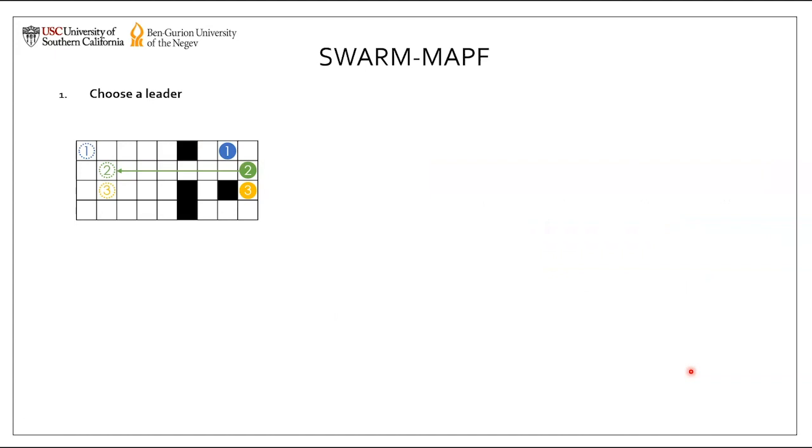Now let's look at our algorithm, SwarmMAPF. SwarmMAPF combines the idea of multi-agent pathfinding from artificial intelligence and formation control from robotics. It first chooses a leader among the agents. The idea here is that we want to choose a leader such that if other agents follow the leader's path, the number of time steps when they have to compromise their formation is minimized. For example, if we choose agent 2 and if this is its path, then we check every location along this path, whether the other agents can stay in their formation or not.